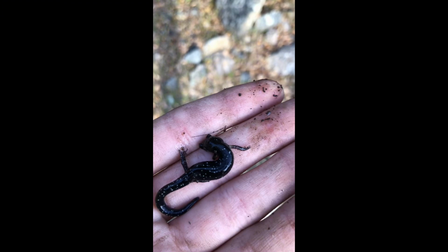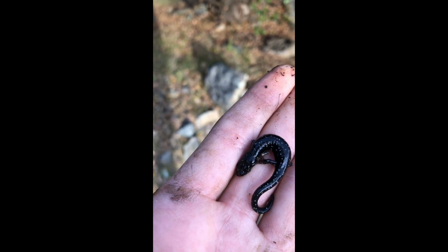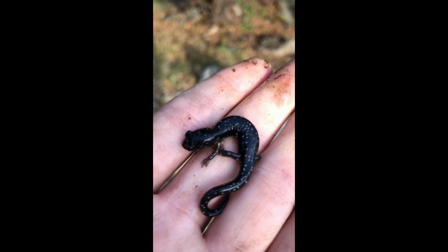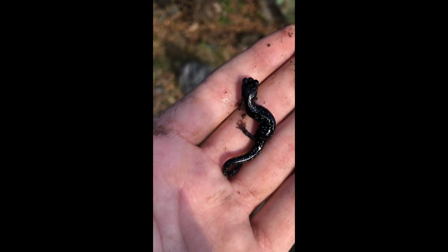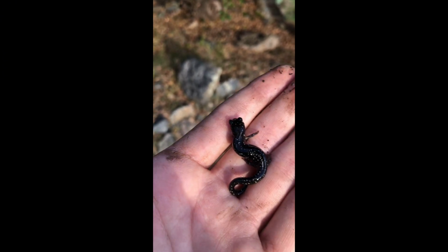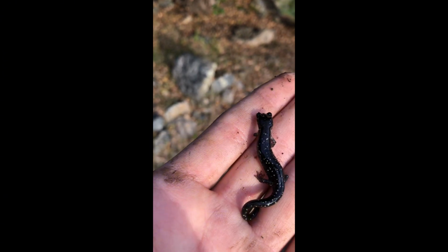After so many lizards, I finally got a speckled black in an area where they're common. It has not been a speckled black day. I don't know why, but this is not the January I'm used to. It's January, it's like winter, and I'm getting more reptiles than amphibians.